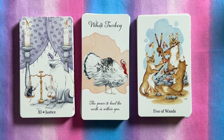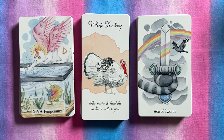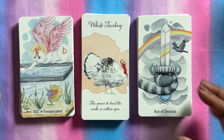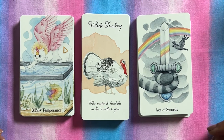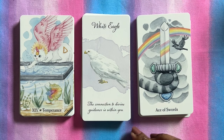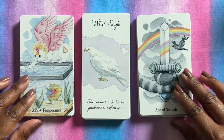The power to heal the earth is within you, with Justice and the Five of Wands. Yeah, and these are both watercolor, I believe. They're soft watercolors, soft color choices, and a lot of white space, so they kind of go well together. Temperance, Ace of Swords with the power to heal the earth. Oh, I didn't change it. We already saw the white turkey. The connection to divine guidance is within you, with Temperance and the Ace of Swords.